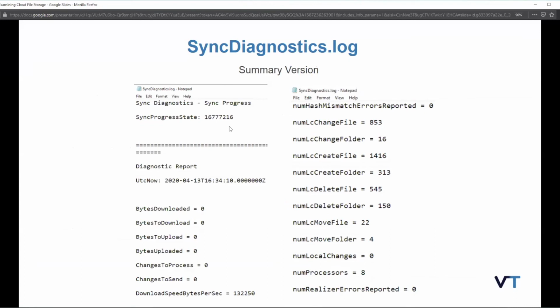Okay, so I just scrolled down. This is the summary version again, but I scrolled down a little bit further so you could see the number of local changed files, the number of folders, etc.